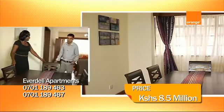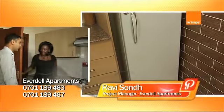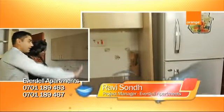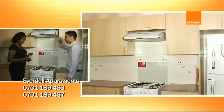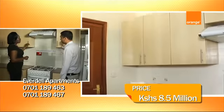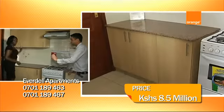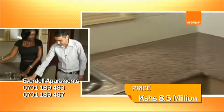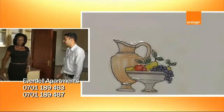I can take you to the kitchen. This is a spacious kitchen. You can fit a family fridge inside here. It has a feature wall. It has all the provision for the hood. It's just the provision. You have to get it yourself. Now the cupboards are scratch proof. It's washable. It has extra sockets for the cookers, the microwaves. Do you have water? Yeah, the water is there. And this is stainless steel? This is stainless steel. It has ample space to put your things for the kitchen.